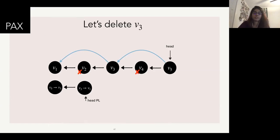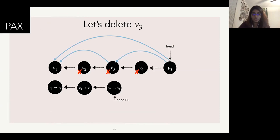Okay, so now what happens when V3 is deleted? I create one more patch, let's say from V5 to V1. Now, as you can see, there are two issues if we do this. The first is that there are now two patches from V5, right? Which one is the correct one? While querying, I should take the correct one. If I took the patch from V5 to V3, I'll end up reading V3, which is not good. So my correctness is in danger.